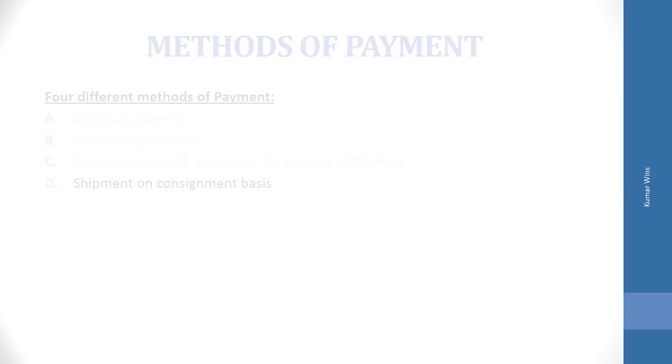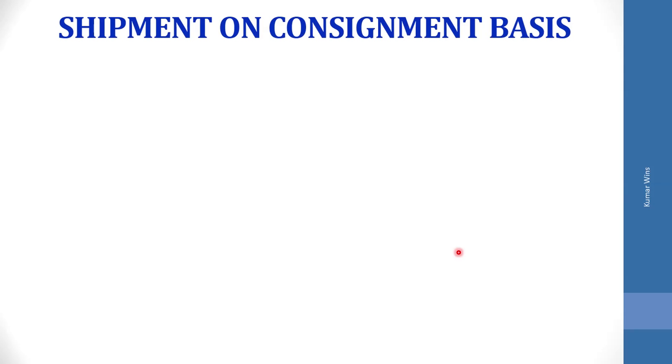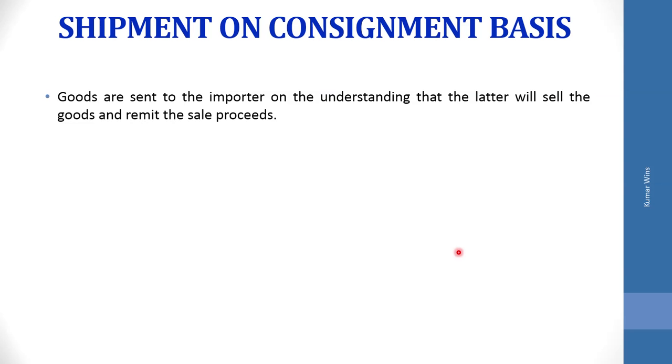So the next one, and in fact the last one, is shipment on consignment basis. Shipment on consignment basis means that the goods are sent to the importer on the understanding that the importer will sell the goods and remit the sale proceeds. Okay. And here the importer, in most cases, is either the exporter's own agent or certain marketing agencies who undertake to sell the goods on commission basis.